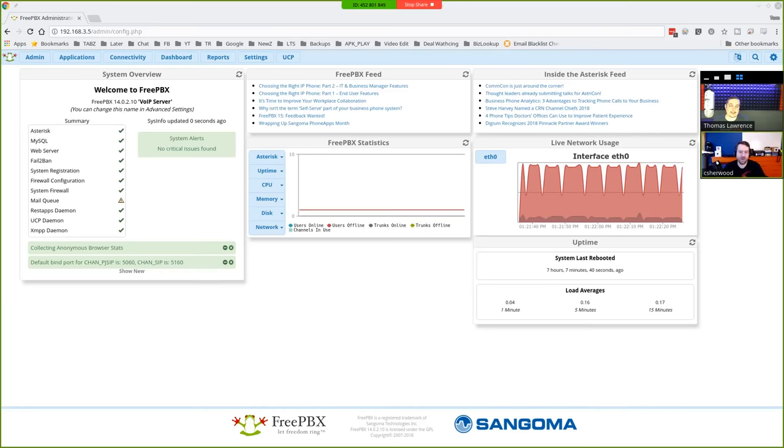Sangoma owns FreePBX and they make their money a number of ways, mostly off of hardware, if you're buying their servers or their cards or their phones. But they also make money from the commercial modules. The commercial modules add a lot of functionality to FreePBX, but you can still do mostly everything that you would ever want to do with a phone system without a single commercial module purchase. They just kind of simplify it, would be the way to put it. Yes, they enhance the functionality.